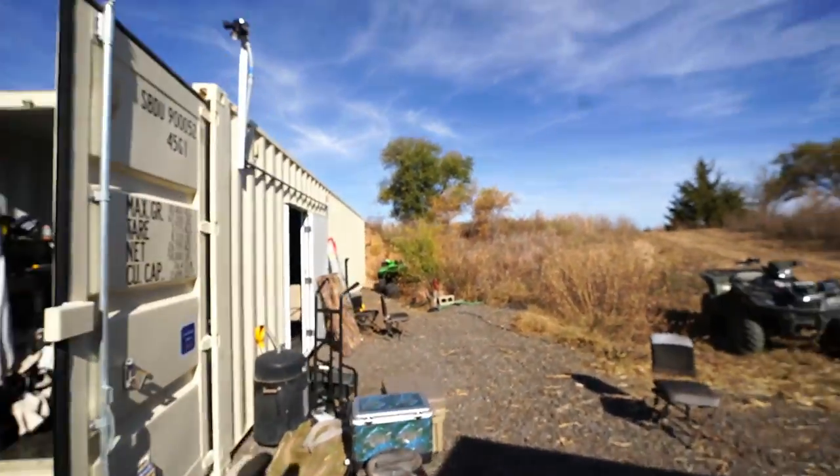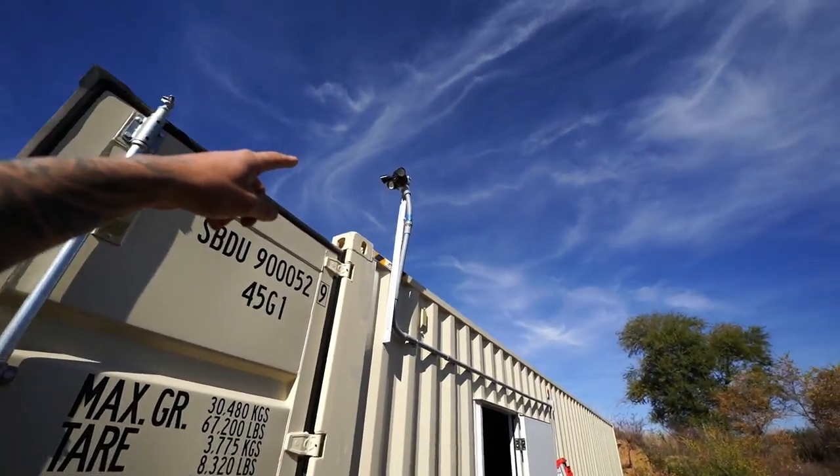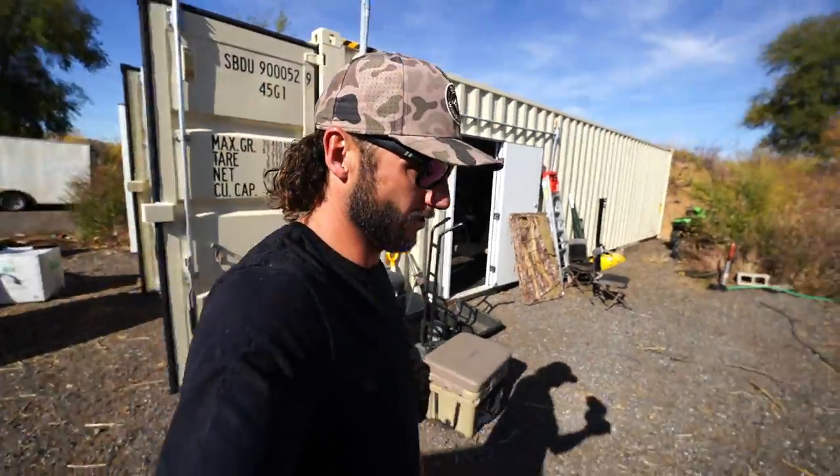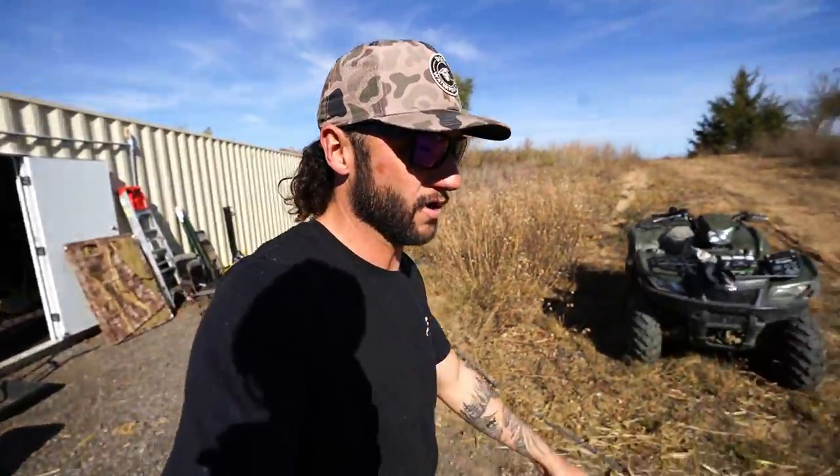He also wired up this outside light too. So now it lights up this whole area at night. We're not wandering around aimlessly, can't see where we're going.